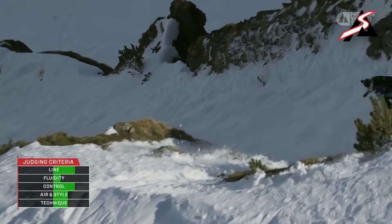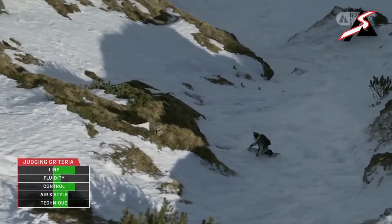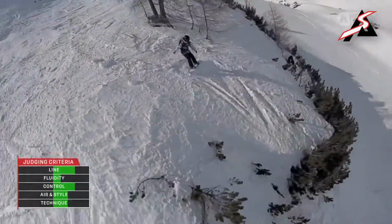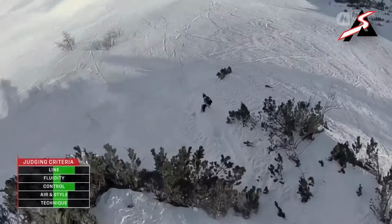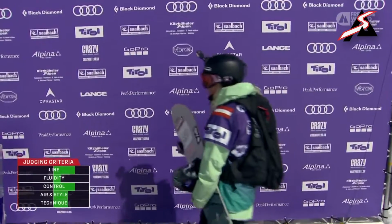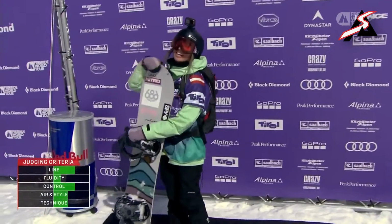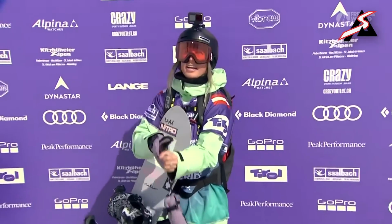So airing into that chute, I think the judges will notice that, and it'll bump up her score a little bit, not just to ride into that exposure, but to back yourself to take a bit of air in there. And then this bottom air was solid as well. She definitely washed some speed coming into it, but landed it really well. So fluidity is a little down, but really good for control, and I think that will be an improvement on her first score.